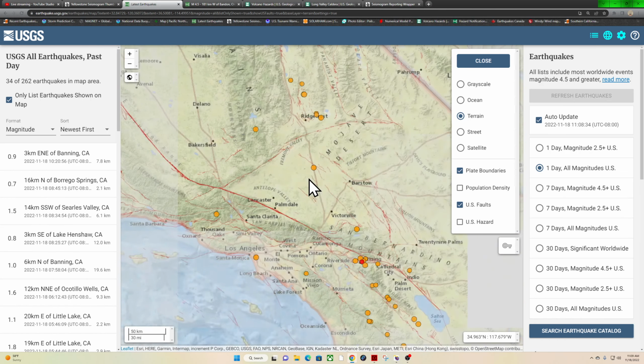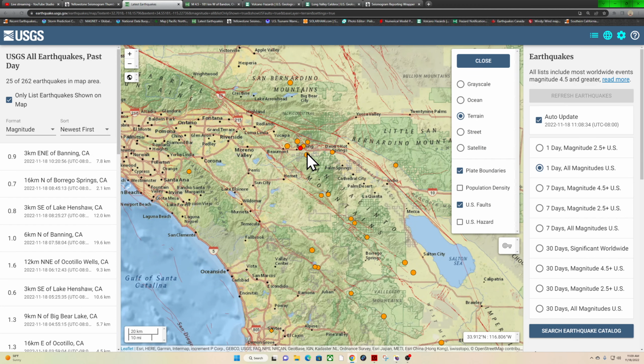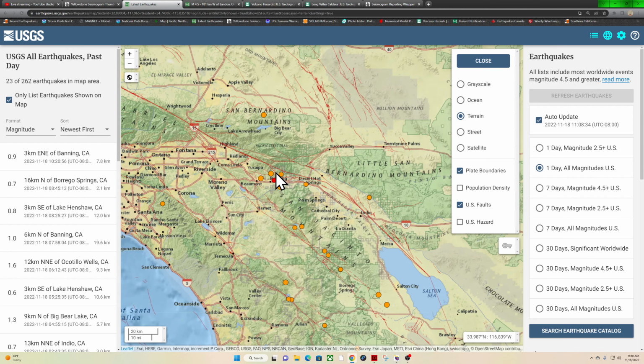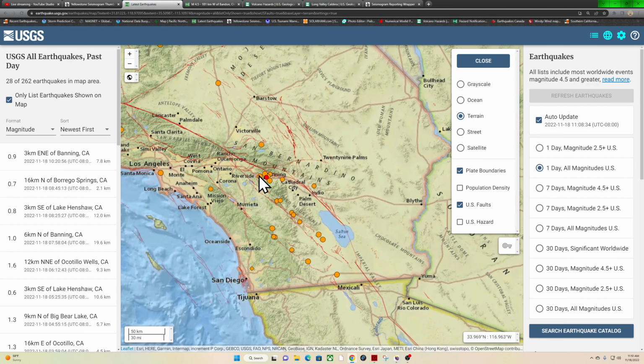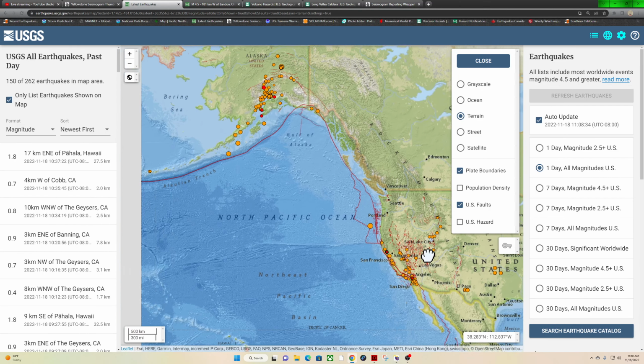Southern California, getting a little cluster up here near Banning, it looks like, just shy of the San Andreas Fault Zone here, just outside of the Desert Hot Springs region. Some activity kicking up there around Beaumont as well. Kind of looks like it's in that little crunch zone, the San Andreas Fault, along with a couple other smaller fault systems there. Seeing a little bit of cluster today. Let's see what else we got.